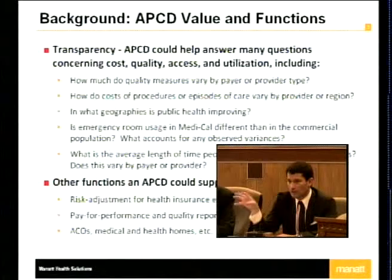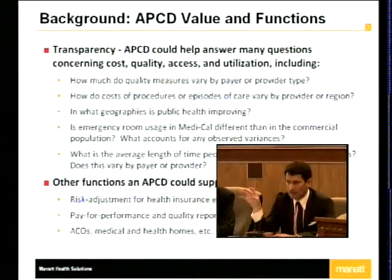There are a few basic services that many all-payer claims databases in the rest of the country support. I'm not going to go into these in detail because Patrick already demonstrated many of these to you. They tend to focus on things like quality, utilization, and cost. There are a couple of additional areas that are specific to California that might lend themselves to an all-payer claims database here. For example, there are a number of voluntary data quality reporting initiatives in California.